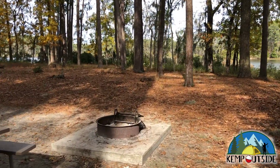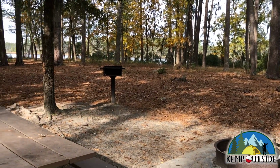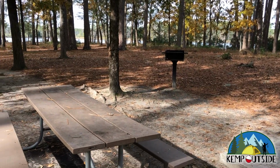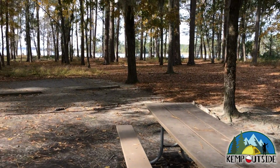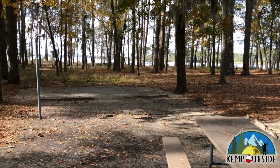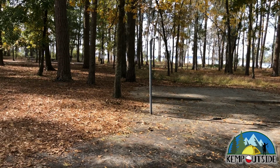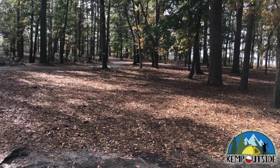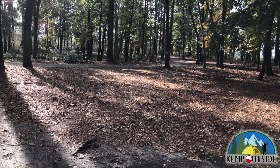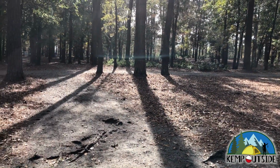But this site is equipped with a fire pit with a grill grate, a charcoal grill, and a picnic table. It also has a hook to hang a lantern or some other kind of gear, and it does have a nice tent pad on it as well. I really like these primitive sites, and if I didn't need electricity, I would have definitely stayed in this campground.